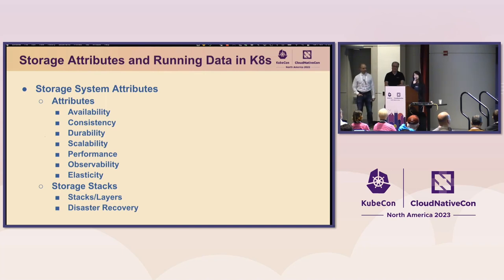And elasticity refers to the ability to scale up and down quickly. This is the on-demand infrastructure where you can release resources when they are no longer needed. This also refers to storage tiering, where you can move your data across different tiers depending on how often they are accessed. And for DR, Raffaele will talk about that in detail later.